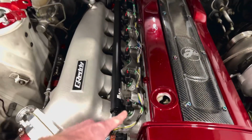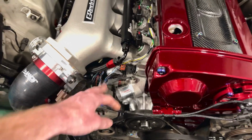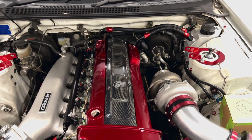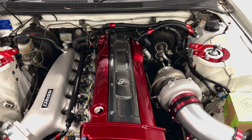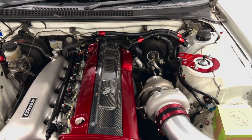So now all of this wiring will get wrapped up. We were waiting to wrap all the wiring until everything was complete. Now the only things left to wire in are the gauges, which are on the way from Japan, some DEFI gauges, the wideband, and the Link ECU. So for the most part, all of the wiring is done.